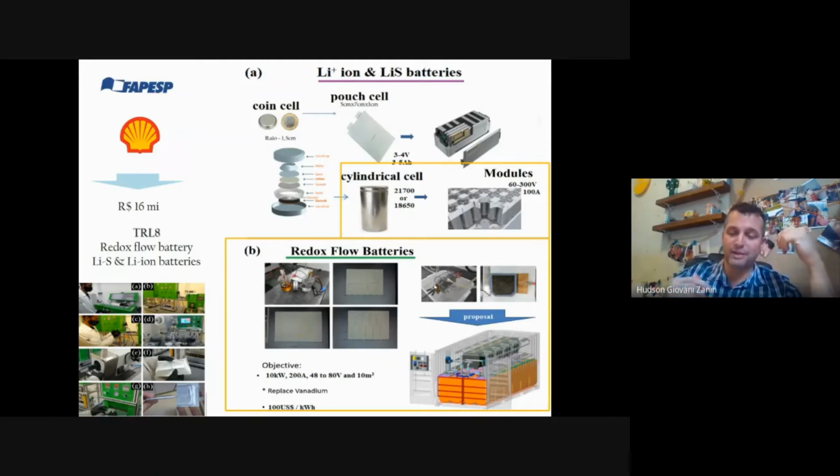It is a FAPESP five-year project, the Young Investigator, on this topic, and we're going to move to a container-level device, where we plan to play with different associations of electrodes. With more electrodes we have more power in the system, and with more or less electrolyte we have more or less energy. So we can dissociate power from energy in this kind of system, and this could be very big.